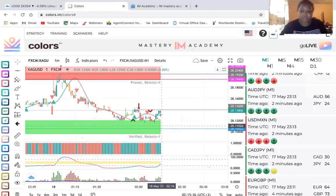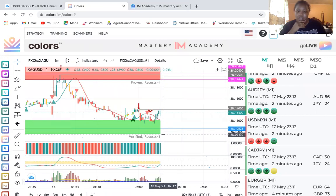Listen, people are making money on silver right now. Can you guys see the arrows disappeared, right? The arrows disappeared, and silver is moving up, guys.